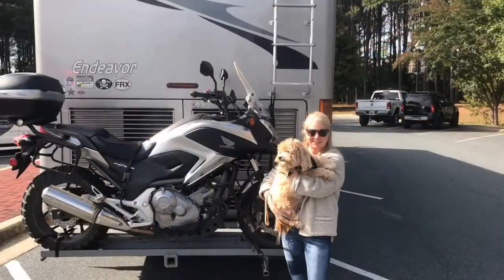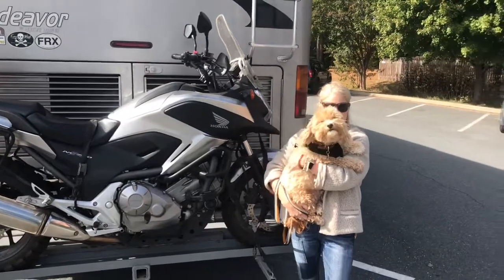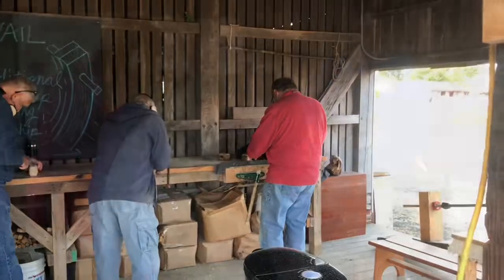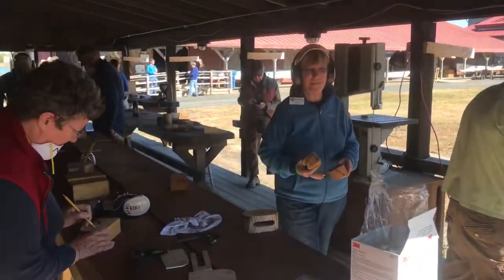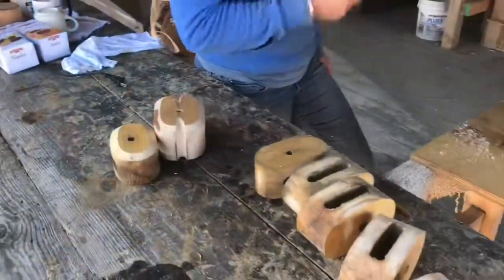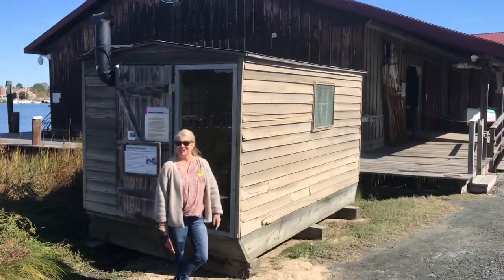Interesting concept. We've arrived at the Chesapeake Bay Maritime Museum with my two traveling companions, Silver Flash 1 and 2. Buy a ticket here and they will teach you how to make a pulley. That's a fishing shanty for out on the Chesapeake Bay.